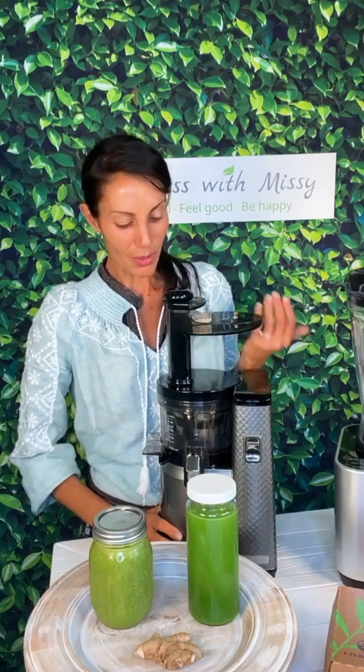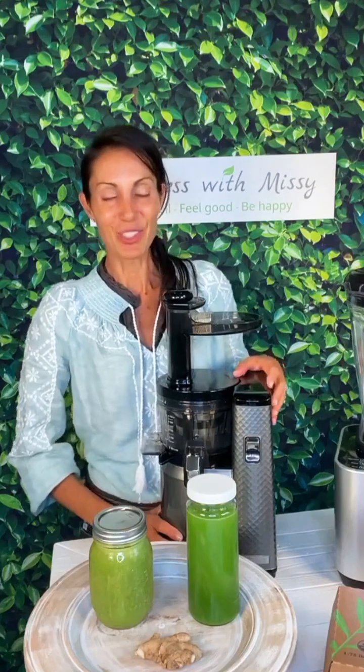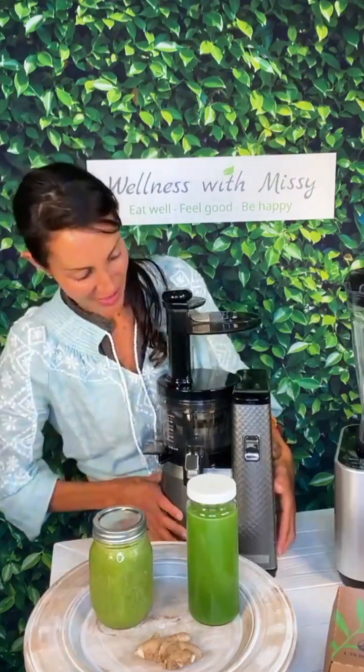You also can use this to make plant-based milks. You can also make nut butters, and I believe you could do a sorbet and stuff like that as well. I pretty much just use it for juicing, but that is the juicer that I do use.